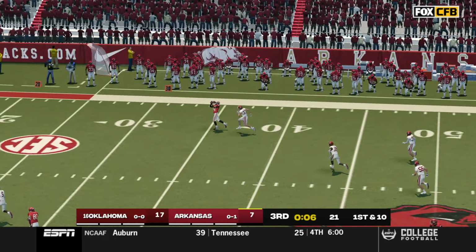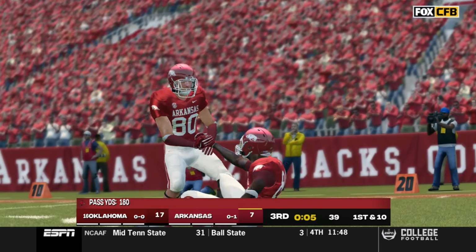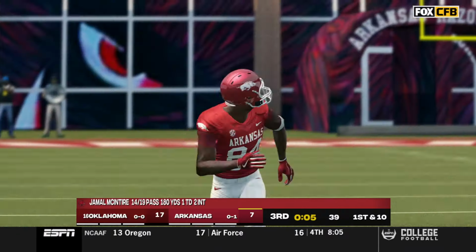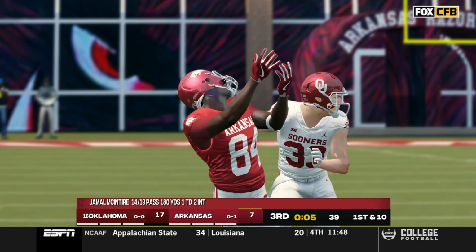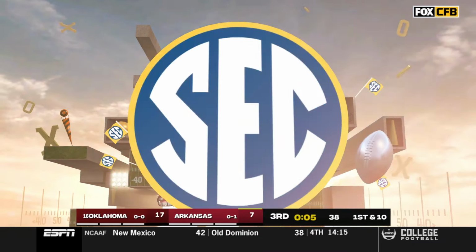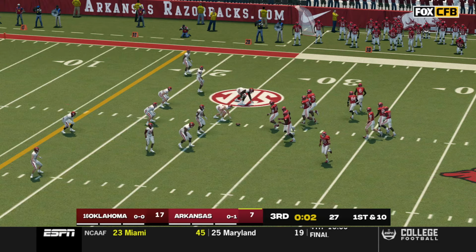He zips it out to the right. And he's hit before he can go anywhere. The secondary better tighten it up. They're going to slow down this drive. The big pickup through the air has made it first and 10.